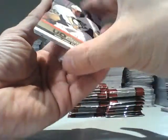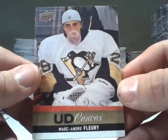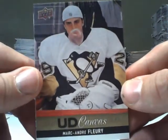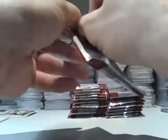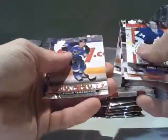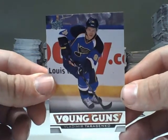For the Penguins, a canvas of Marc-Andre Fleury. That was the best photo they could come up with of him. Good. Excellent. Very cool. For the St. Louis Blues, we have a Young Guns for Vladimir Tarasenko. A Vladimir Tarasenko Young Gun. It's a nice one.